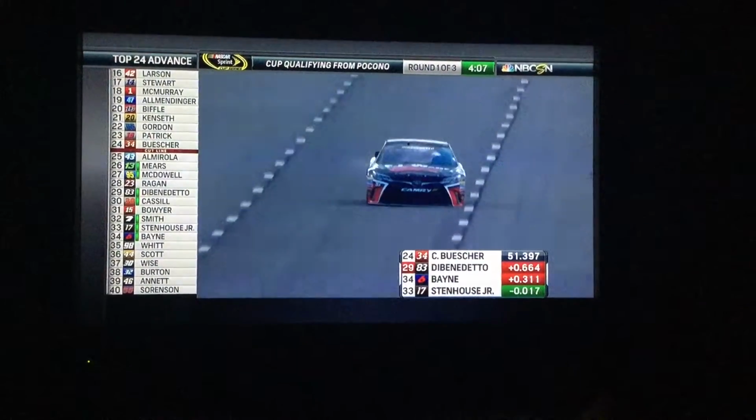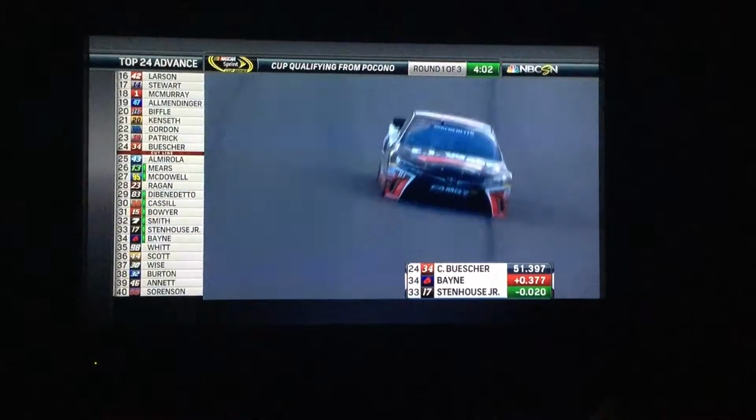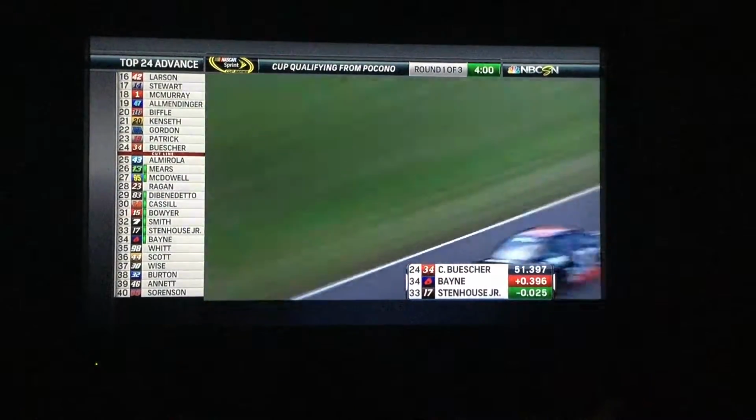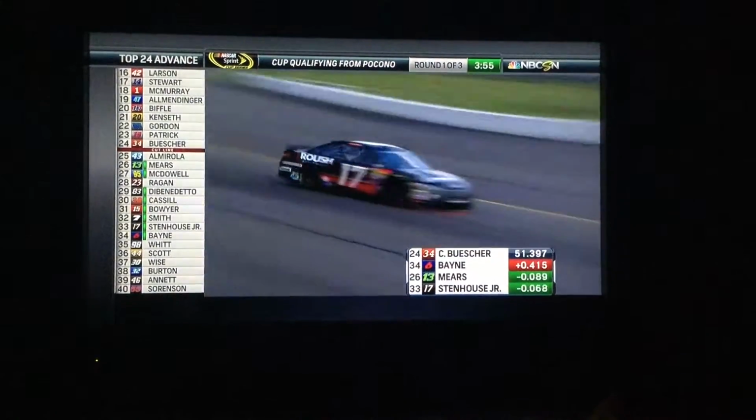Steam coming out at the base of the windshield. And that's what we talked about, Rick. Long laps here. So if the crew chiefs decide to keep the tape on the front of the car, which you need to do for speed, you can overheat and actually push a little water out.